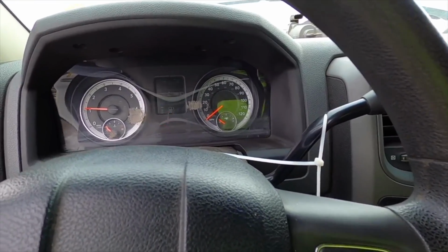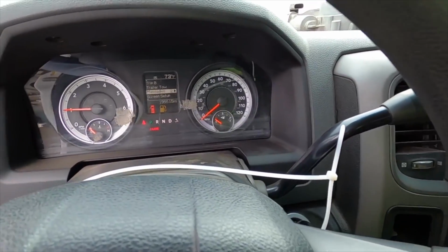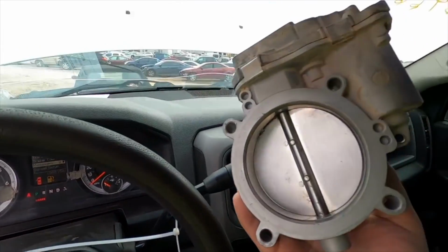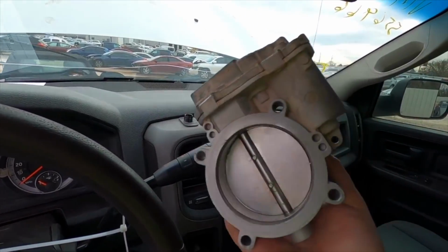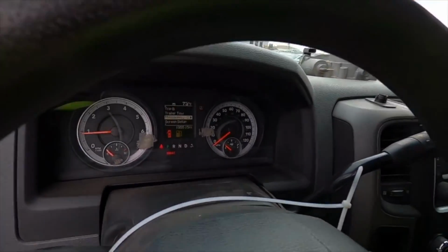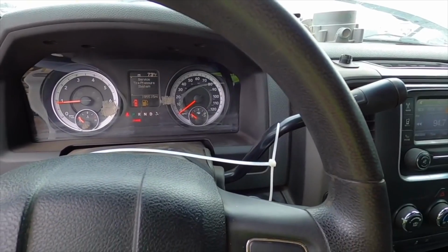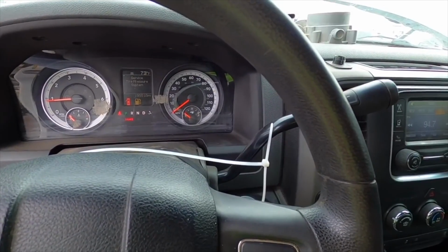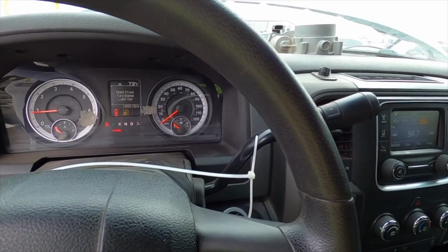What is going on with this? I've never seen anything like this before. Oh, it smells like straight gas. I feel like this is here for a reason, you know what I mean? Something's going on. We got messages: service tire pressure system, and right front turn signal light out.